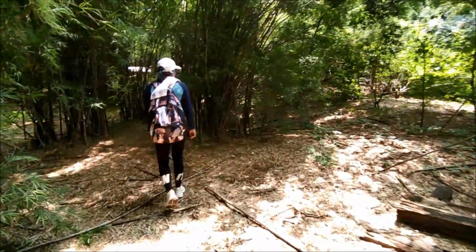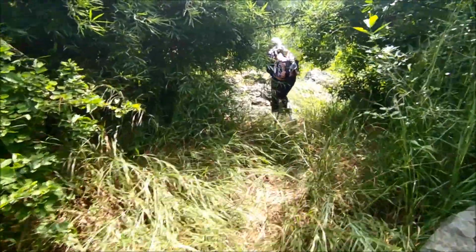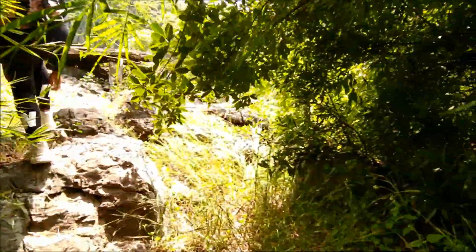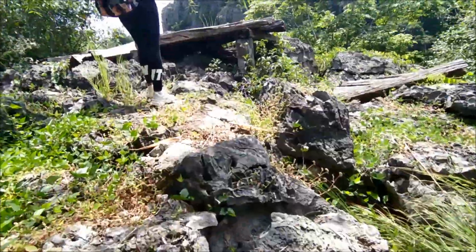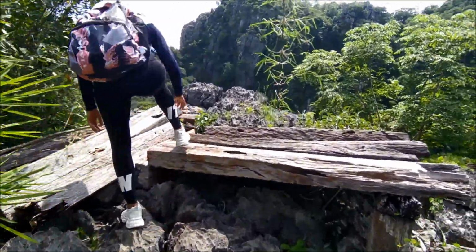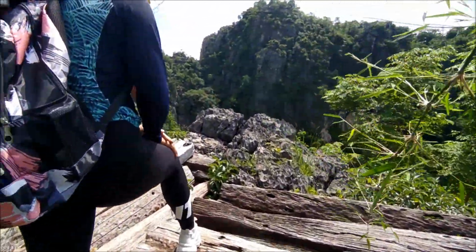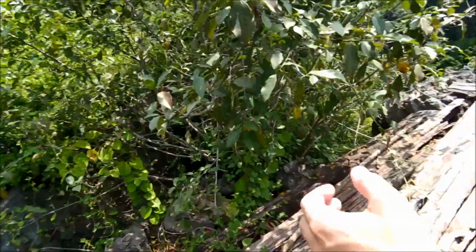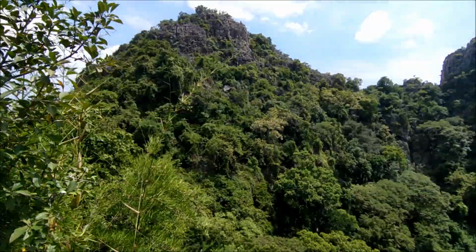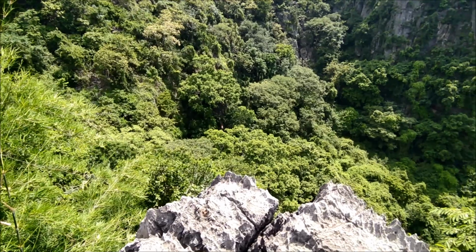This is then another one of the paths that led off the main path. So this is also probably why it's a bit overgrown, because not everybody comes here. And there you see also this platform is a bit rotten. So again, really careful, and we're not going that close to the edge there. So just staying on the path where it's safe.